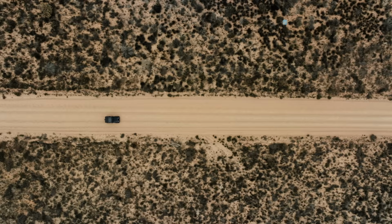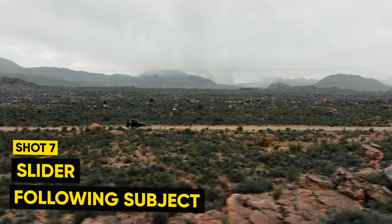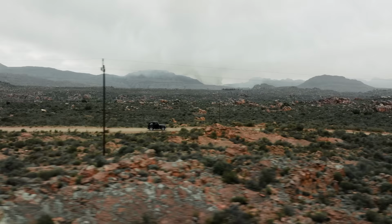The third category are tracking shots, and tracking shots are great to advance your scene and to show that there's some sort of progress happening, like for example, driving to the next location. And that brings us to shot number seven, which is a slider following the subject. So for example, if you track a car, then you want to just keep it at the same point in your frame and you just fly sidewards to the driving path. And with that, you have all of the foreground passing quite quickly while the subject just stays in the same position, which looks really cool.